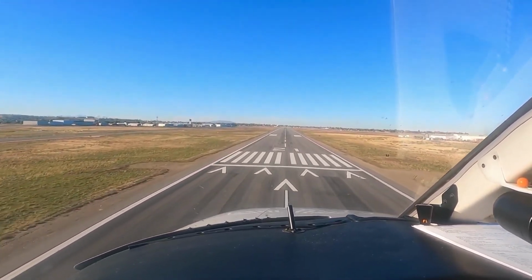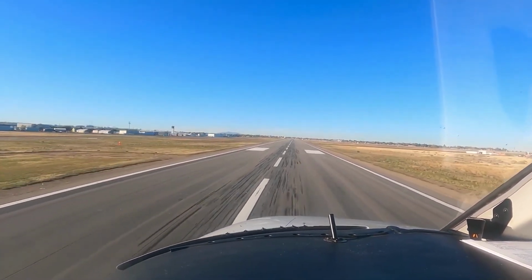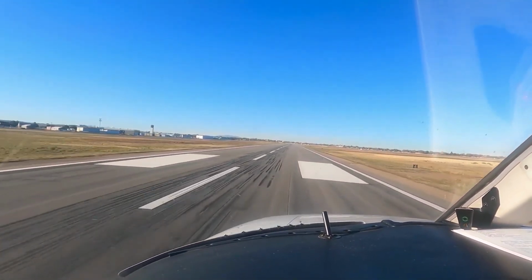Ogden Tower, Sport Cruiser 140 Bravo Foxtrot, holding short 17. Sport Cruiser 140 Bravo Foxtrot, Ogden Tower, hold short runway 17.